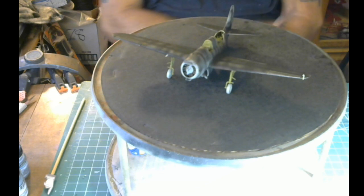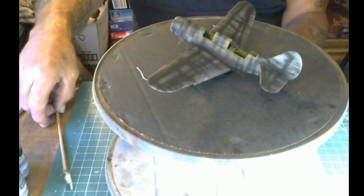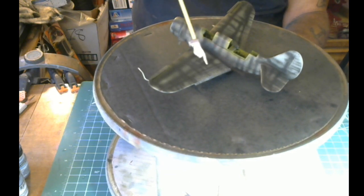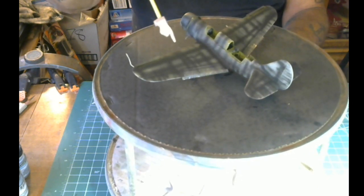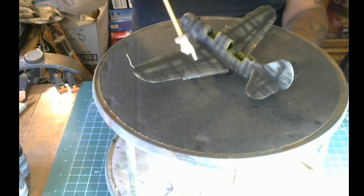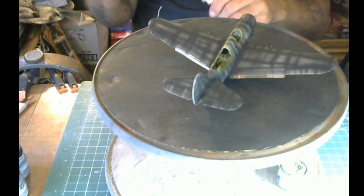But it comes with a full photo etch detail set for your dive brakes. Remember the dive brakes here, you gotta cut these off. Cut the plastic off and throw them away. It'll be replaced with photo etch. You can bend them up like in a dive formation, or like landing on a carrier deck. They're going to be flush with the wing. Of course, you've got your dive brakes as flaps. Very, very scale, almost like the Monogram kit.